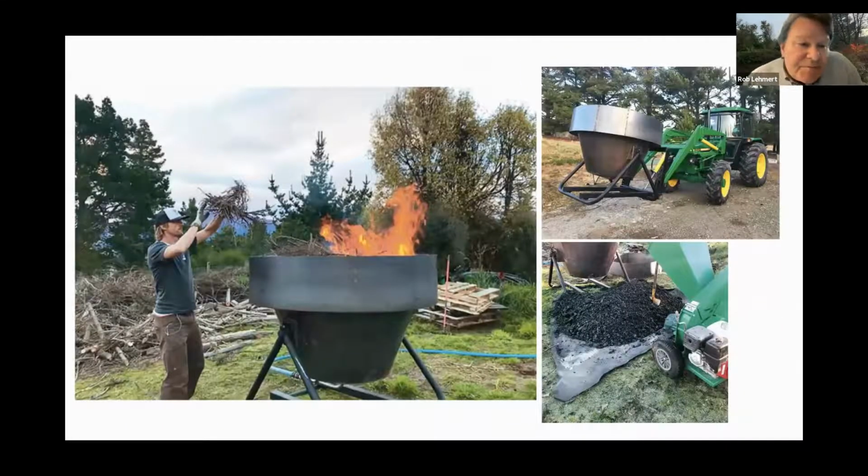Here, I wanted to mention that the biochar is made through a process called pyrolysis. So that's separation by fire. What we're accomplishing here, this is a very inexpensive kiln called a Kon-Tiki, and it's manufactured for use on a farm. This particular model. We have much more sophisticated models, but this is very basic and it works.